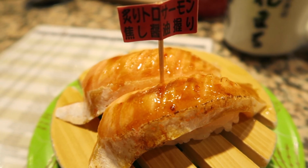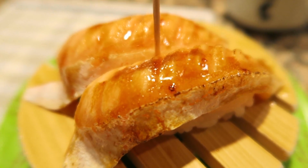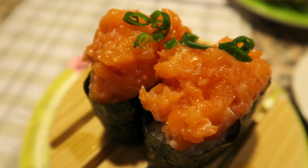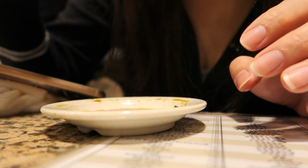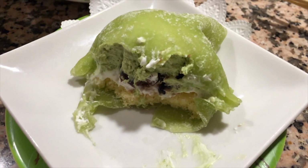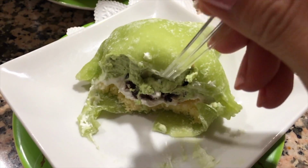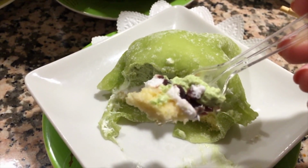I also love lightly grilled ones. They are always super delicious and really good for people who may not like plain raw fish. This place only has simple traditional sushi, mostly nigiri and some small maki rolls, but they're all really delicious. They have some soup options as well. I also highly recommend their special matcha mousse dessert. It has mochi on the outside and a mousse cake on the inside. It's probably my favorite dessert ever.